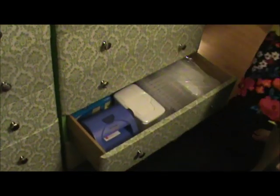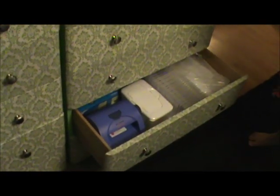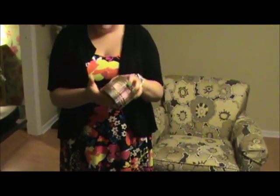This one is more just extra supplies, some baggies, empty CD cases, my larger Xyron. And the last drawer is fabric. So that is what I store over here. And I guess since we're here, our coffee table, I don't really keep much out. Right now I have the pink sangria candle from Bath & Body Works in one of these sleeves. I really like the scent.